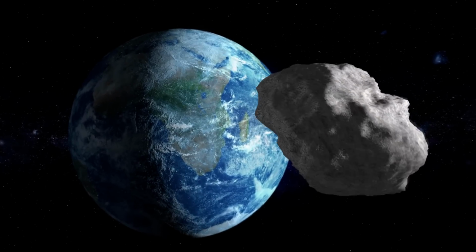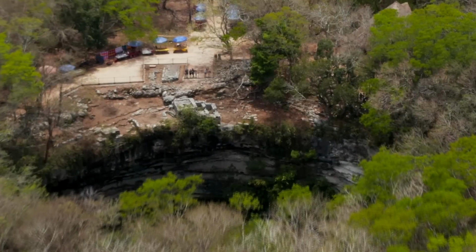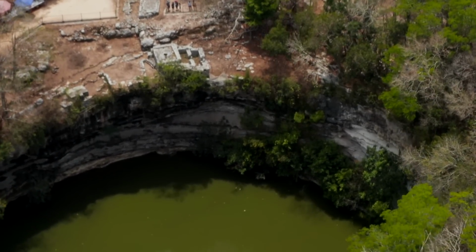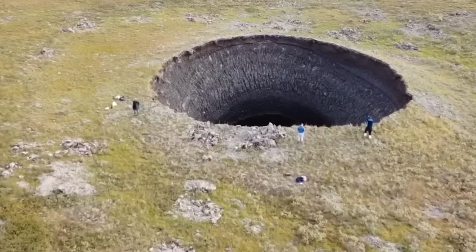Meteorite impacts have also been considered as a possible cause, although this theory remains speculative. Determining the age of these craters is another daunting challenge. The sediments and materials surrounding them contain a geological history that spans millions of years, making it difficult to pinpoint their precise age.